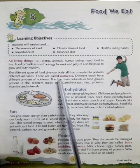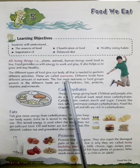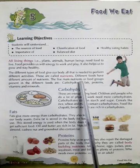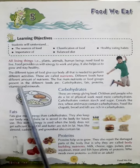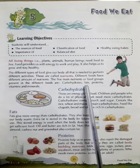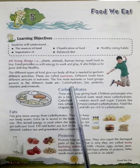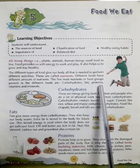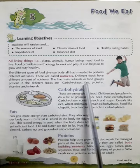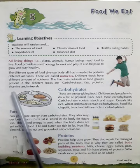The energy we get from the food comes from nutrients. Different types of food that we eat have different amounts of nutrients. The five main nutrients or food groups present in the different foods are carbohydrates, fats, proteins, vitamins and minerals.